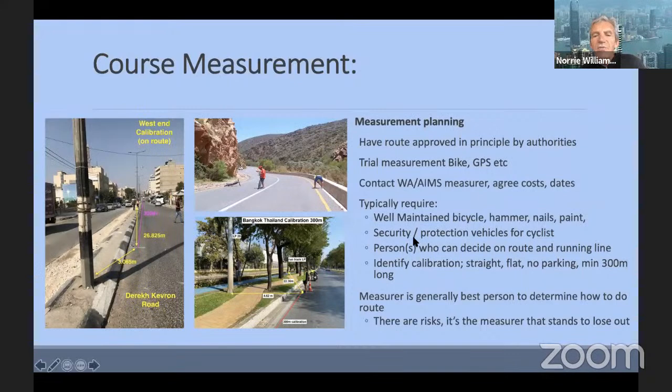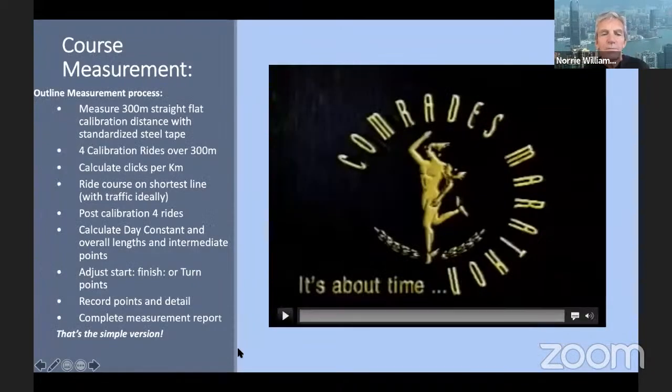Then you need someone there that can make decisions on your route, someone from the organization who can say, okay, I don't want you to move the finish, let's adjust at the start. Or yes, we can go to the right of this roundabout, we don't go round it in the normal fashion. Someone who will take responsibility for making those decisions, because whatever decision is taken by that person and by the race organizer, it has to work.